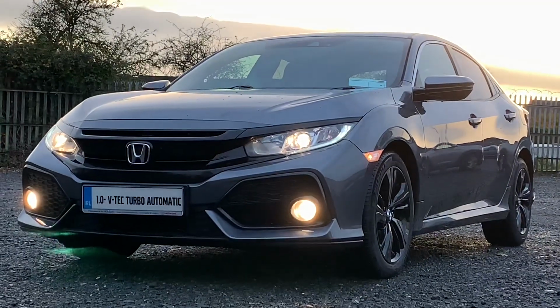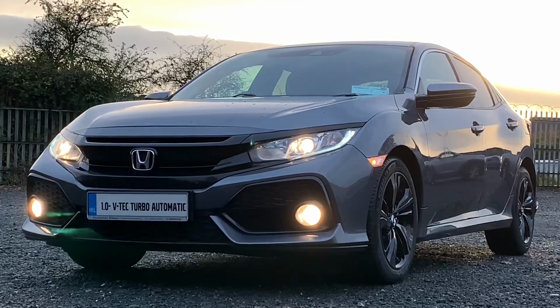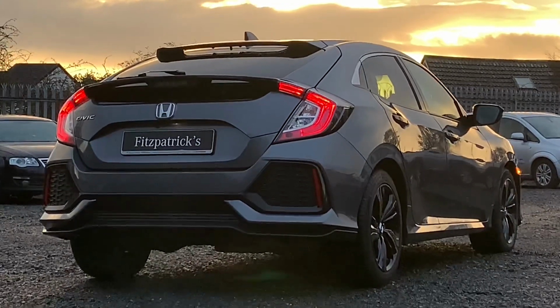This car is going to be supplied with 12 months warranty. It's going to be comprehensively serviced and comprehensively cleaned before you pick it up. And like what we were saying already, we are a main Honda agent, so we know these cars inside out. We are familiar with these vehicles because we work on them every day.